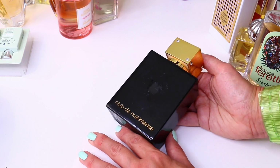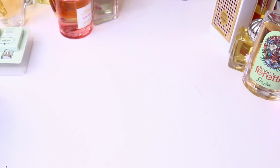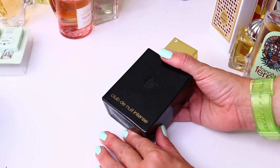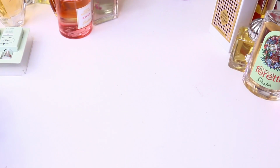I do enjoy it. I don't really wear it, to be honest, but every time I smell it, it's delightful. It's an easy to wear, fun kind of thing. The bottle is super heavy. I would be willing to part with it if anybody showed any interest. I have about half of a bottle left, which is, believe me, plenty.